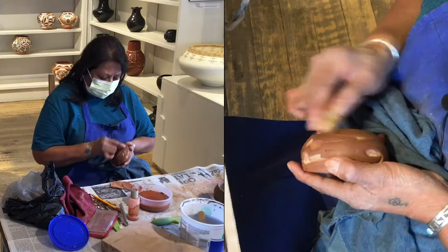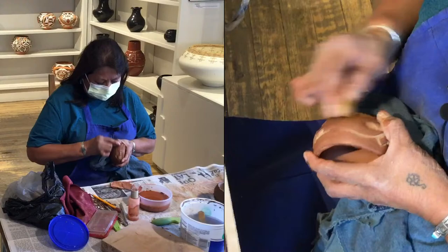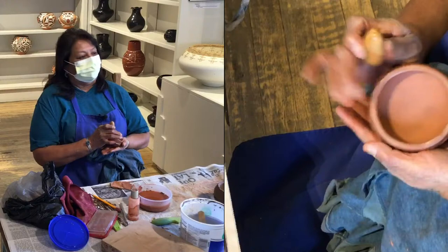So no pot making in Houston, Texas, because there's too much humidity there. Well, it'd be good for the polishing. Good for polishing, yeah, because it's not hot and dry.